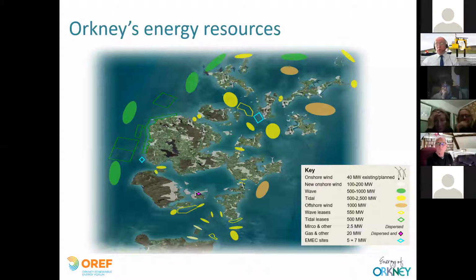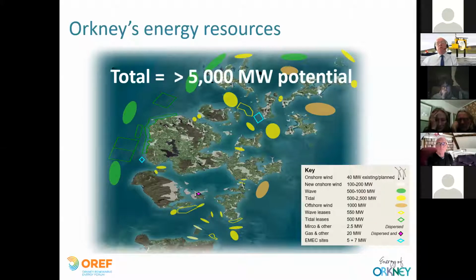And overall, it's been realized that there's a significant amount of energy, and this slide I'm using is actually now quite out of date, because at that time we reckon we had around about 5,000 megawatts of generating potential. And just to give you some context, the UK is using about 50,000 megawatts or 50 gigawatts of electricity at the moment. So 10% of the UK's electricity demand could be met from resources here.